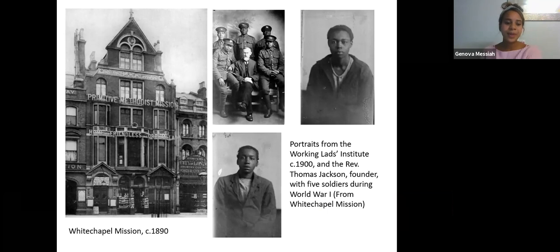And here we jump a little further ahead in time, as there was a decline in Black presence in Tower Hamlets after the abolition of the slave trade in 1807, although there were Black servants and servicemen still residing in London at this time.